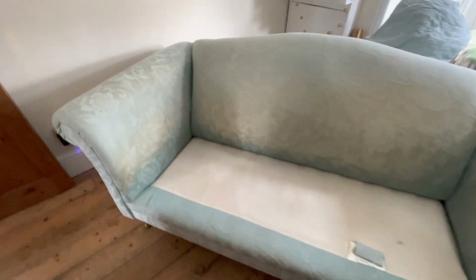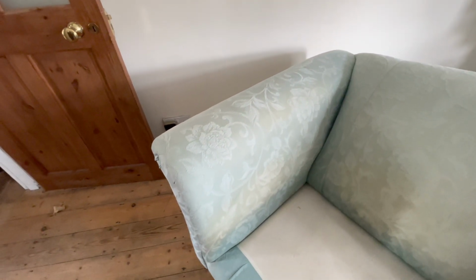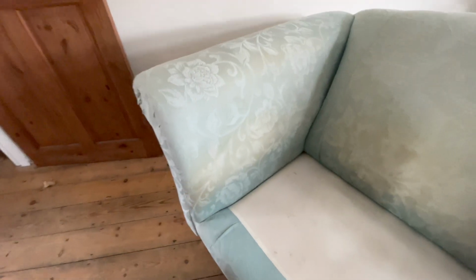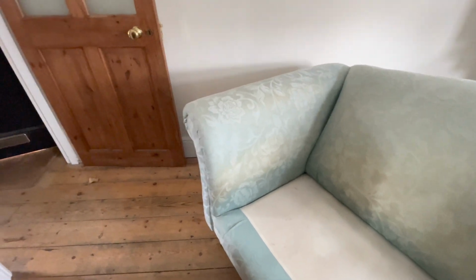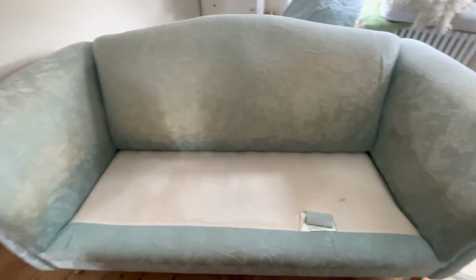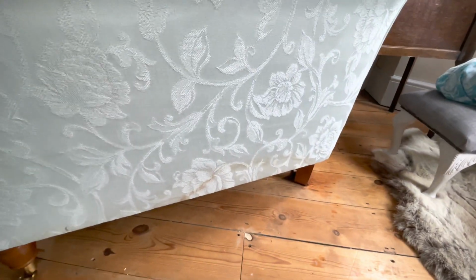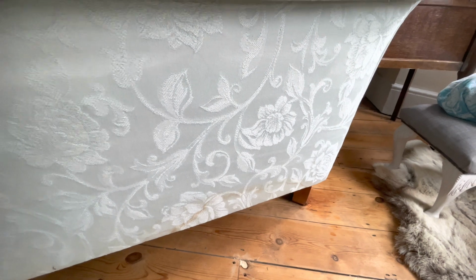So you remember how this looked before. That arm was just thick with dirt and stains from coffee down here. We've managed to reduce the staining, and also around here on this arm, and down here where there was some water damage.